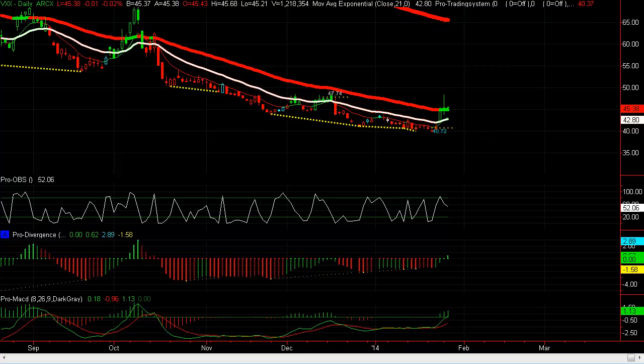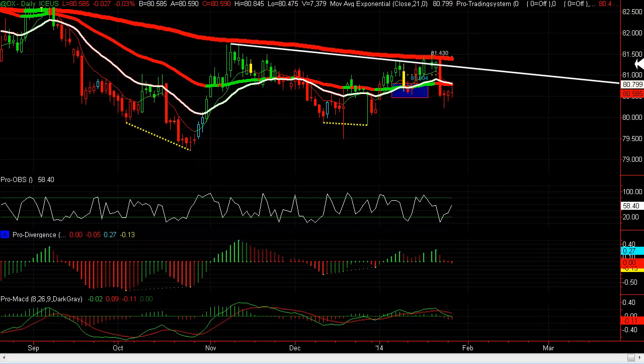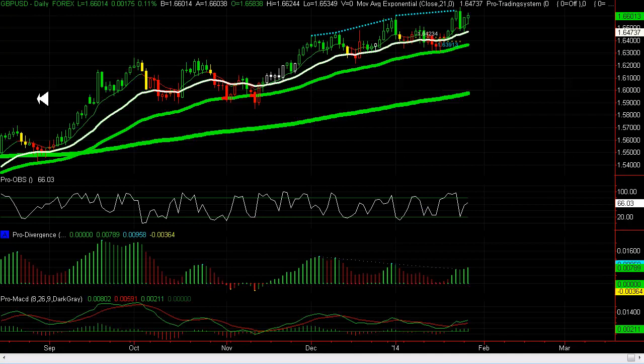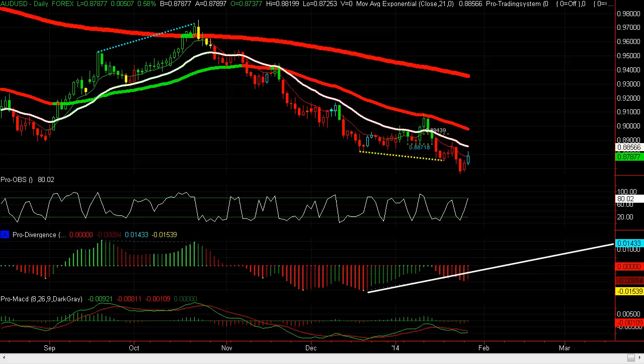Let's take a look at the dollar. The dollar in here, we slam straight back into the major moving averages. So what we're seeing here is the British pound. Let's find cable. Let's type that in. Pushing higher here, looking like it wants to continue higher. That's my favorite trade for the early part of 2014.